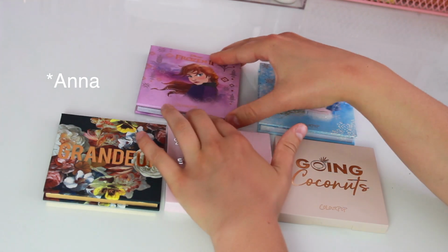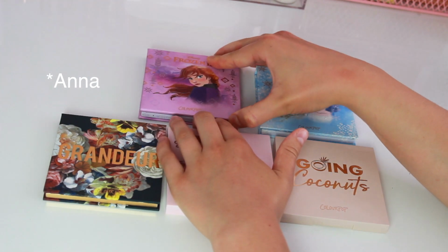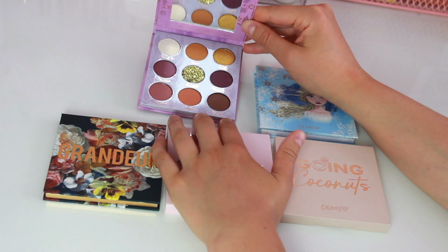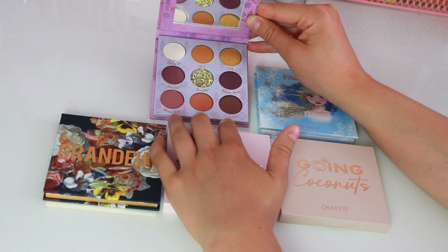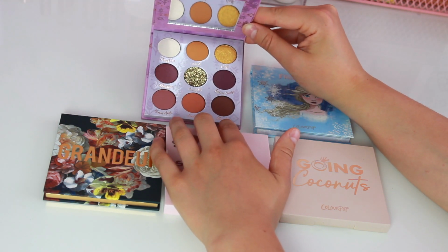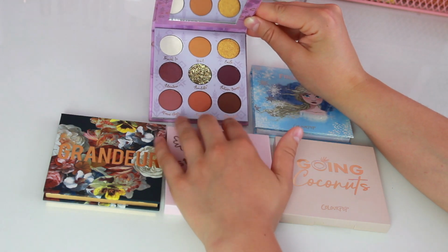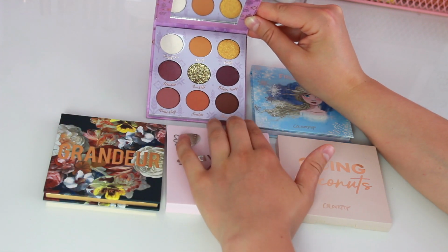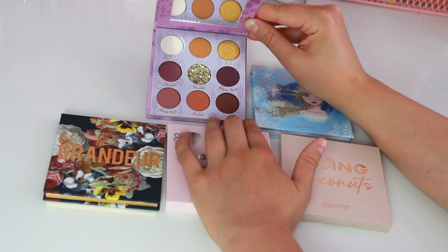And the Elsa palette, I actually bought the Elsa PR set, and I haven't used it yet, but it is just such a pretty palette, and for some reason I just think it is too pretty to use. I just want to keep this in my collection for a long time, but I think I should use it because these shades look so pretty, and it is sort of too pretty not to use.